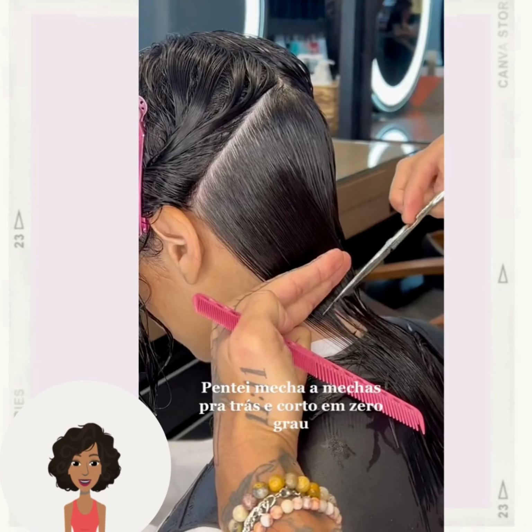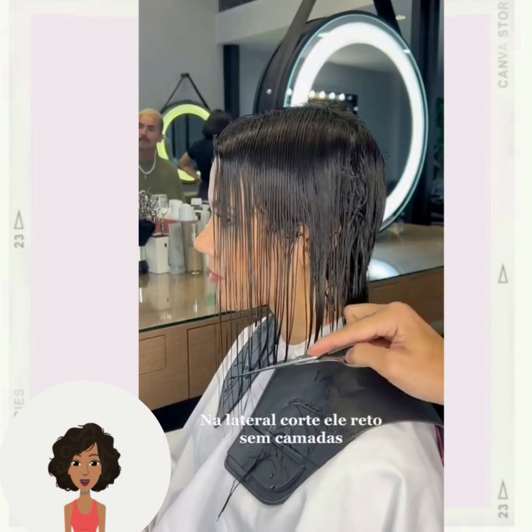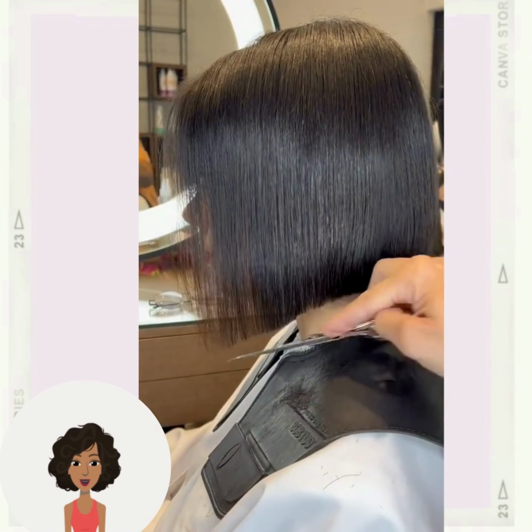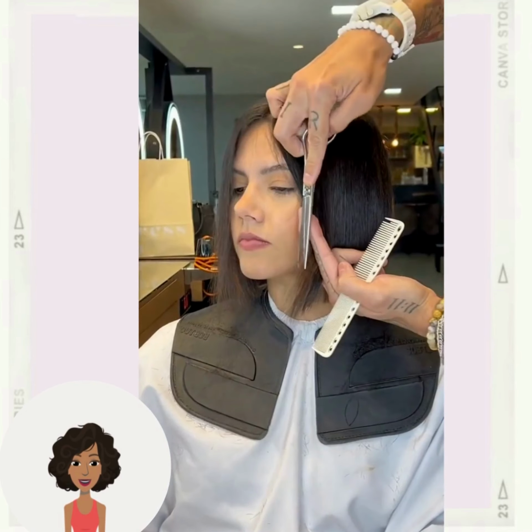And then we have another bob haircut. This is an absolutely stunning classic bob makeover. So fresh and effortless. I love it.